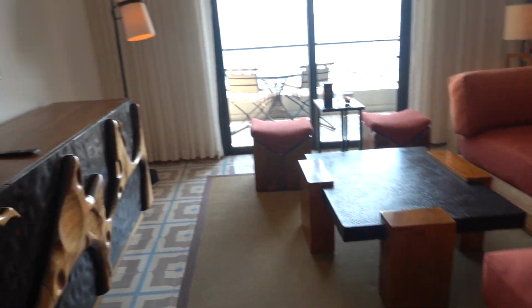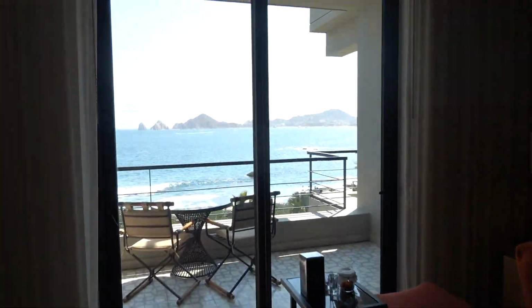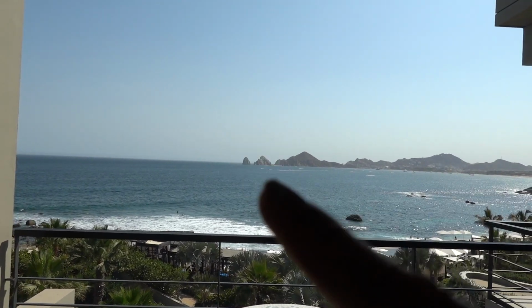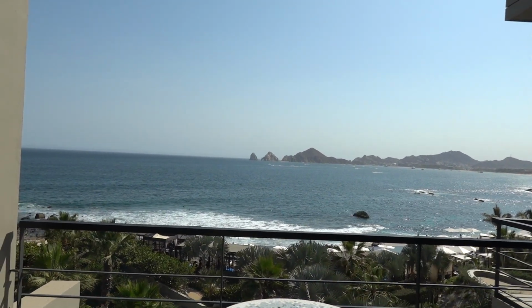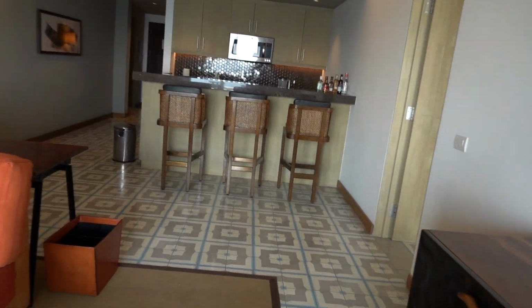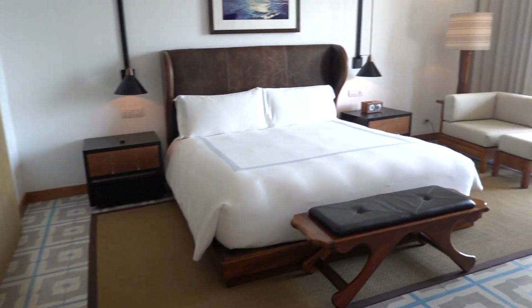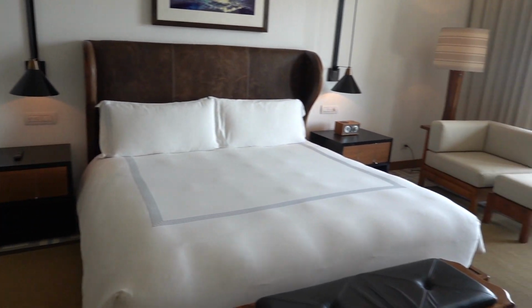Ayan. And our view. Yung the ark. Makikita mo dyan yung ark. Then, ito na yung bed namin. Here's our bed. Bedroom.